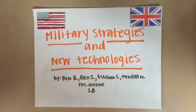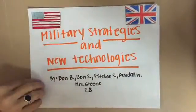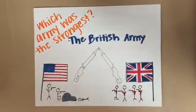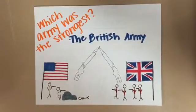We will be talking about military strategies and new technologies in the Revolutionary War. The British Army was stronger, they had much greater numbers, better training, better technology, better tactics.